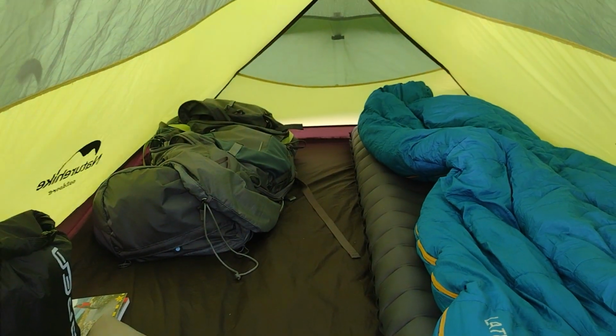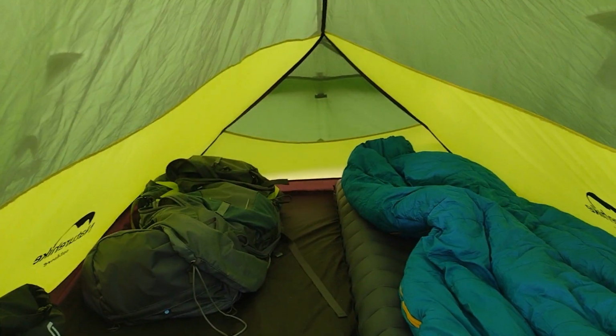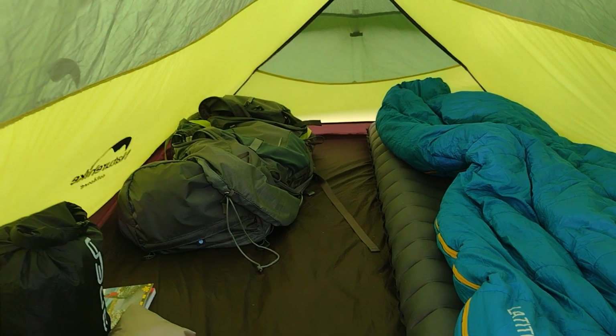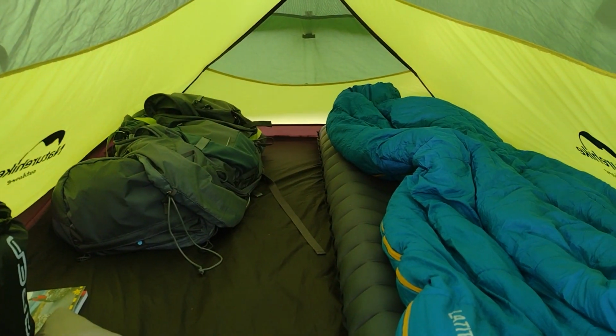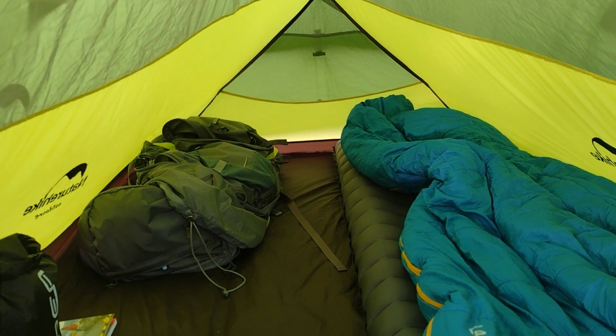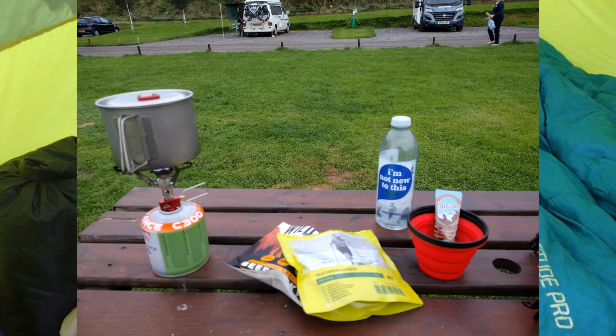It's struggled to squeeze two people in with any sort of gear loading, but it's been pretty good for me. No complaints, and yeah, weather it should be fine tonight, come rain or shine. But yeah, first things first, need to see if I can get the clothes dry, and then I'll be cooking tea this evening.